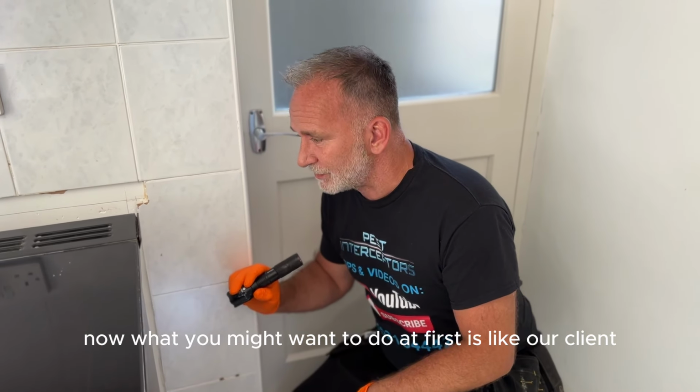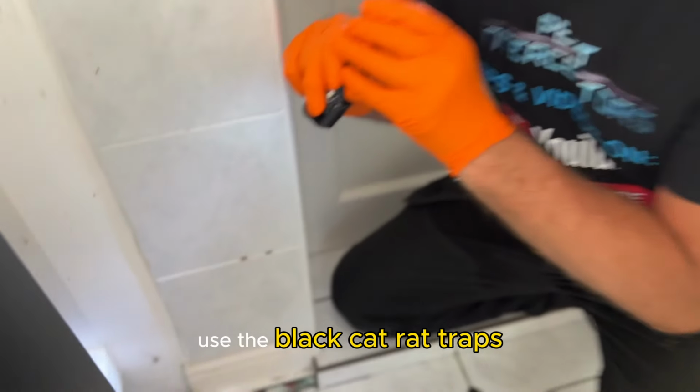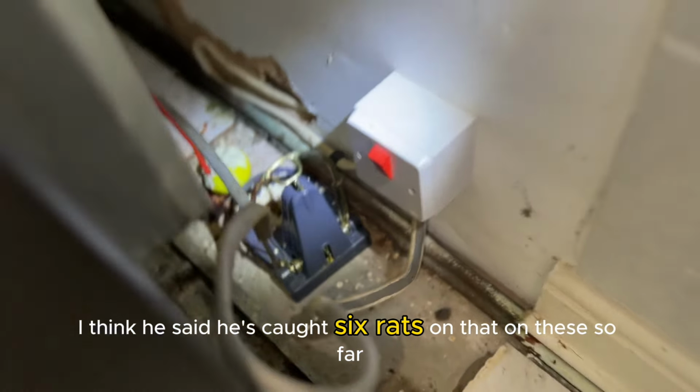Now, what you might want to do at first is, like our client, use the black cat rat traps. Absolutely fantastic. Our client, I think he said he's caught 6 rats on these so far.